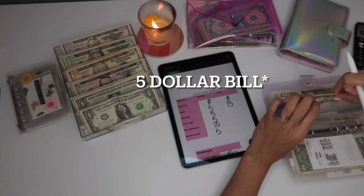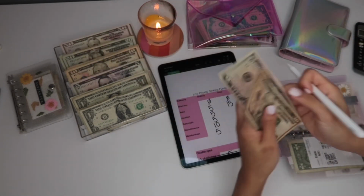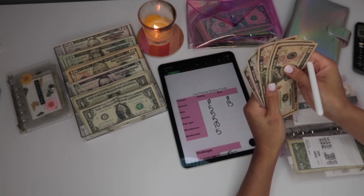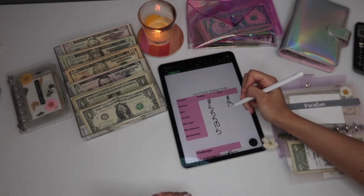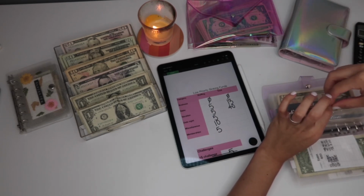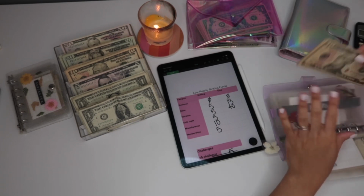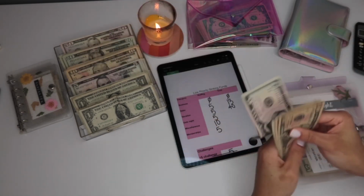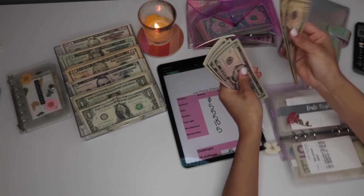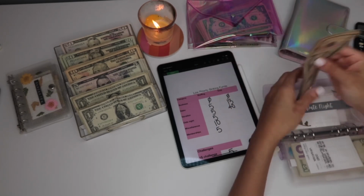Next is the vacation. Vacation is getting a $10 bill. So now vacation has 10, 20, 30, 35, 40, $40. Vacation now has $40. Next is date night. Date night is also getting $5. Date night now has 10, 20, 25, 30, 35, 36, 37, $38.